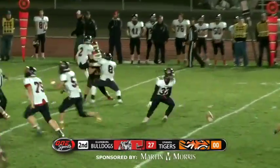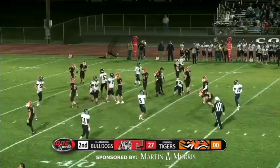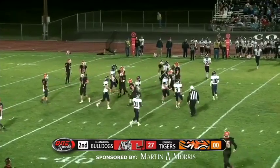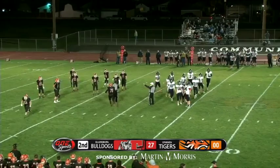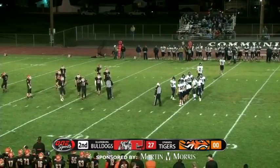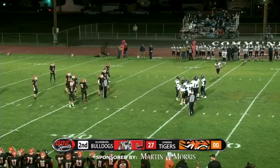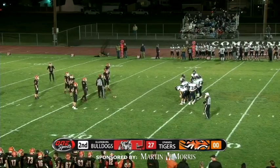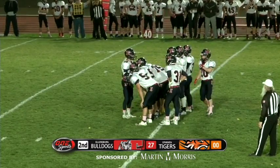Quick pass by Ellensburg, and that is dropped. Too bad for the Bulldogs as they had some blockers in place. Oh yeah. Had he caught that ball, he probably would have gotten that first down because the defense was definitely on their heels on that one. Now second down and 10. 4 minutes left to go here in this second quarter.